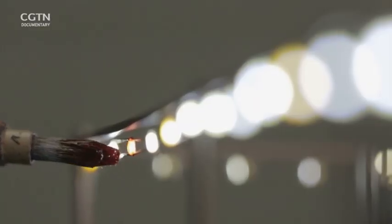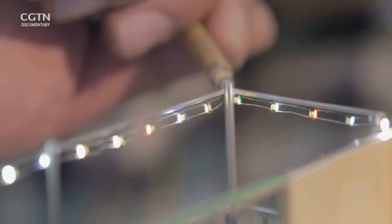Finally, colours are added to the lights on the roof. The detached hut has now been finished.